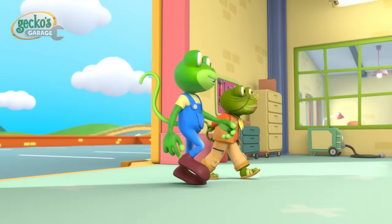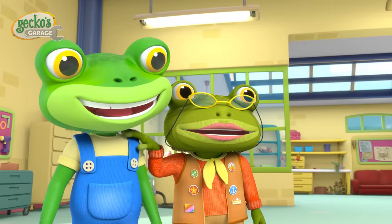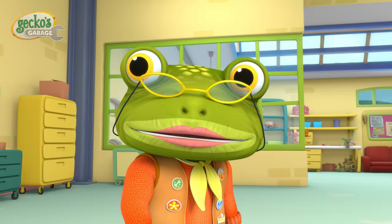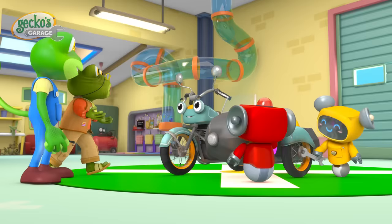I love what you've done with the garage, my little Gecky. It looked very different in my day. Oh, thanks, Grandma. Enjoying the scrub up, eh, Miles? He looks squeaky clean, little ones.